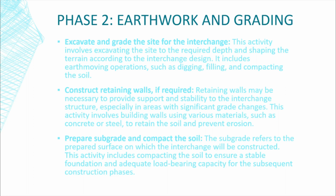Construct retaining walls. If required, retaining walls may be necessary to provide support and stability to the interchange structure, especially in areas with significant grade changes. This activity involves building walls using various materials, such as concrete or steel, to retain the soil and prevent erosion.